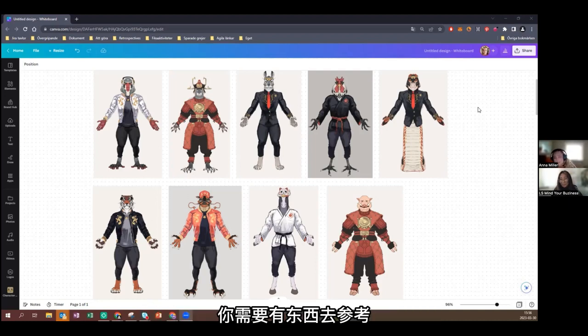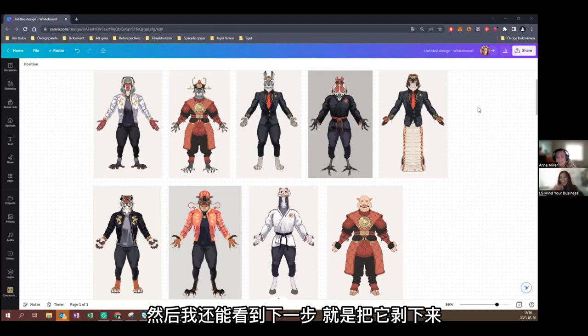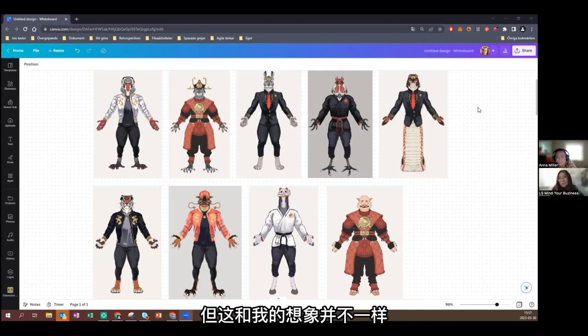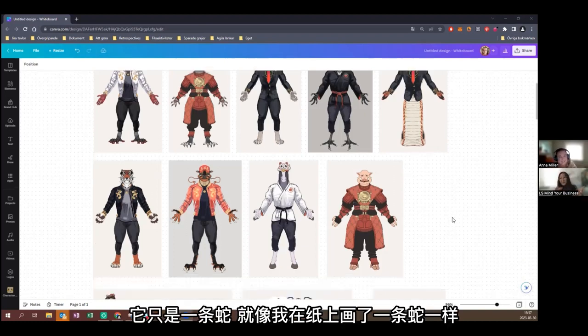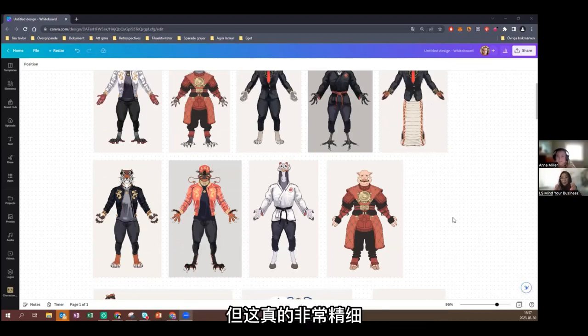Sorry, Anna, that I interrupt the whole time. But when you also showed me that, it looked like an anatomy map. I think it was the snake I saw at that time, and you could see each muscle in this gray clay, as it was the snake from the really beginning in clay, and then I could see the next step when they were building. I thought it was not important how the snake looked under the cloth. It was just a snake, like if I draw a snake on paper, but this was really modeled in exactly the muscle parts. It was really fantastic to see.